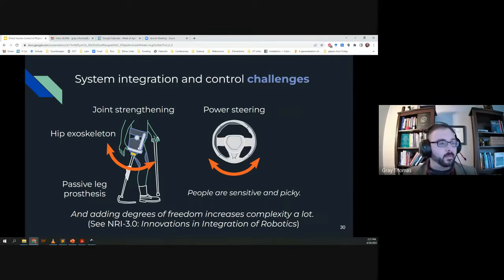And so what's the challenge of system integration and control? It's to get every level of this system up to the quality where it can achieve these high level goals of fooling the human into thinking they're just stronger than they really are.